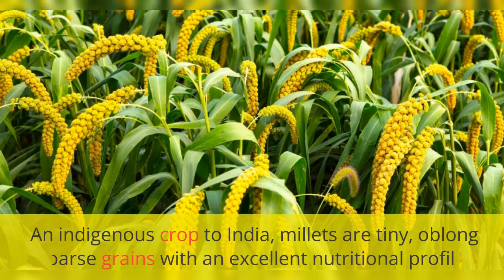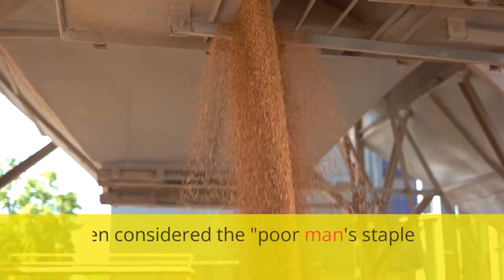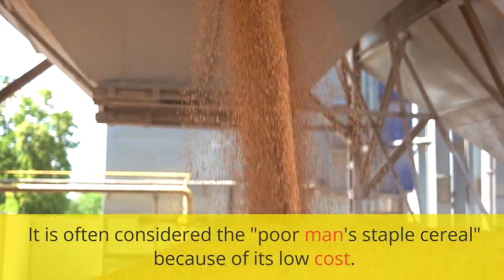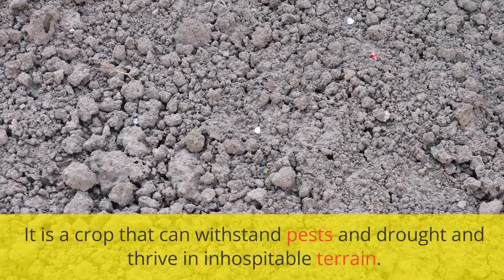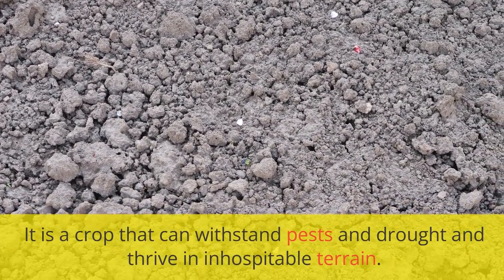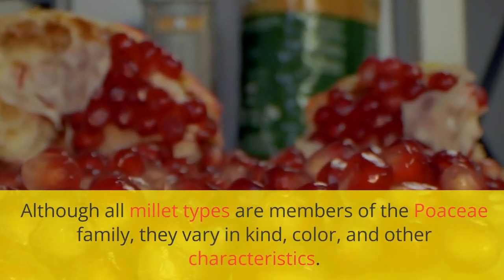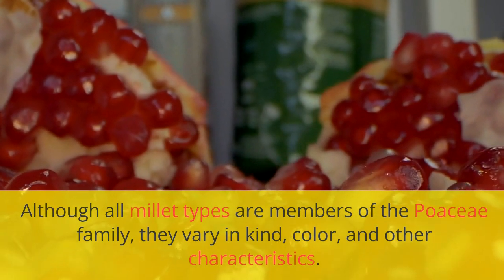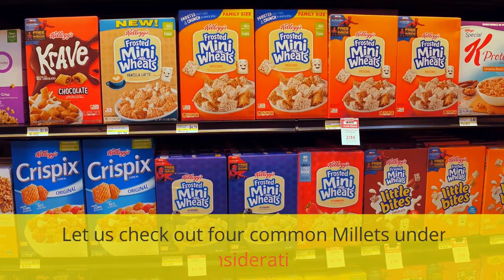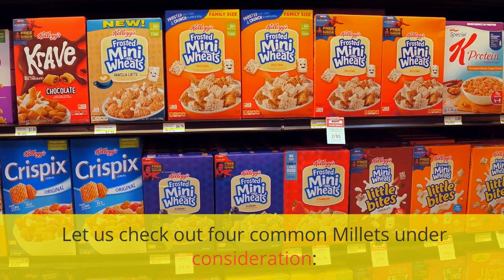An indigenous crop to India, millets are tiny, oblong coarse grains with an excellent nutritional profile. It is often considered the poor man's staple cereal because of its low cost. It is a crop that can withstand pests and drought and thrive in inhospitable terrain. Although all millet types are members of the Poaceae family, they vary in kind, color, and other characteristics. Let us check out 4 common millets under consideration.